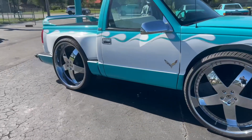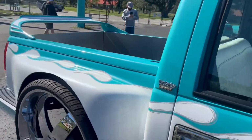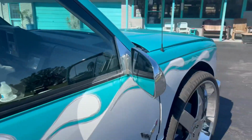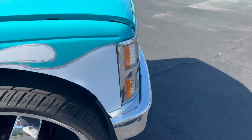So look at this thing. Oh my God, it's like a 90s truck. The paint job just gives me a 90s vibe, but then they updated it with these massive wheels. Look at the interior. Dude, I've never seen something like this before in my life. Go figure, only in Florida, a Corvette badge on it. So I'm assuming it would have an LS in it.